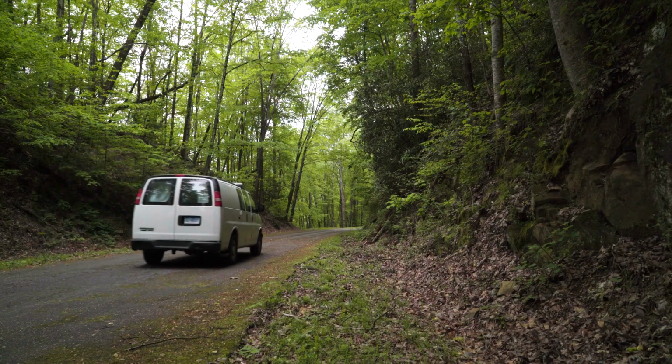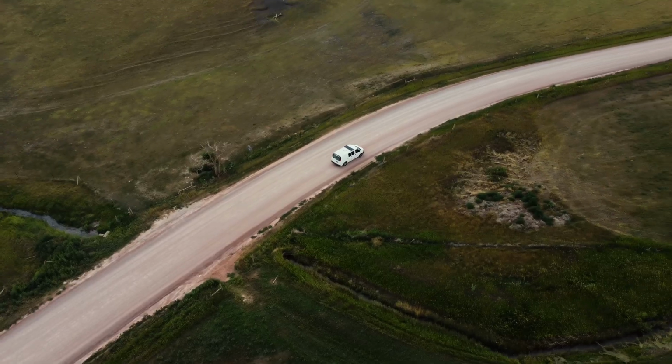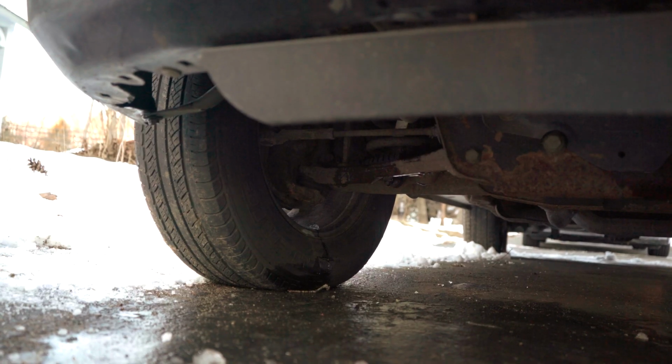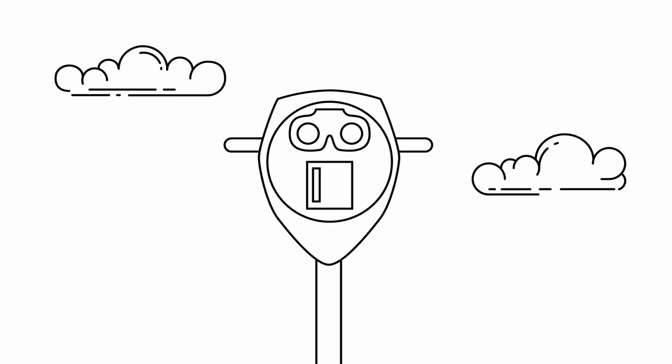I have taken my van on so many great trips over the past 2 years, but all of the different roads, environments, and miles have definitely taken their toll in multiple ways. Now that I'm home for a couple of months, my goal is to take this time to get the van in great shape before this summer, when I will head out on my longest trip yet.